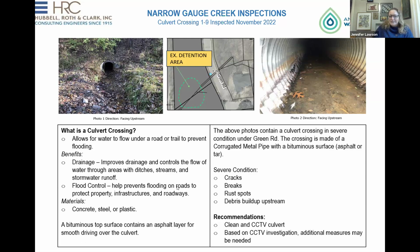It is recommended, especially based on what our field engineers saw out in the field. There were some rust spots, there's some debris building up. It would be recommended to at least get that inspected. And if there were any inspection results that recommended rehab or replacement, that would be a recommended measure. And it's kind of an important one because if that culvert fails, Green Road will fail. And we don't think we want that necessarily to happen.